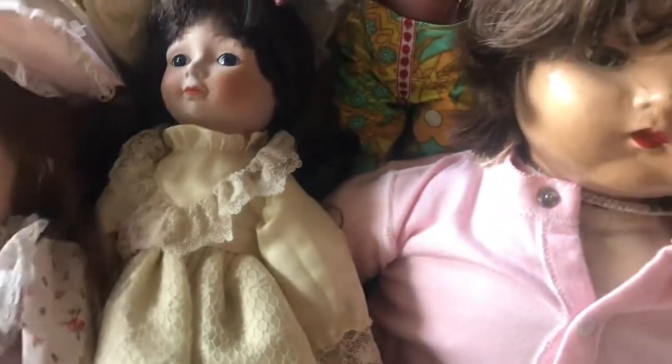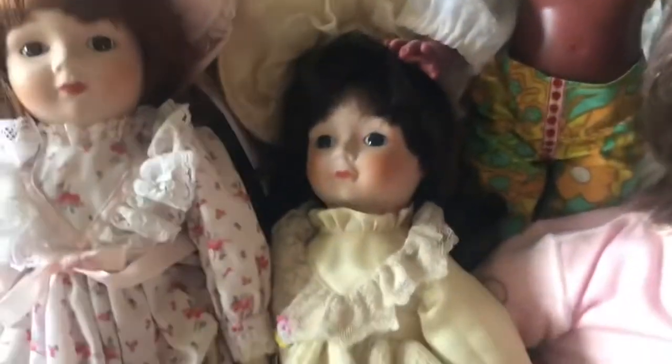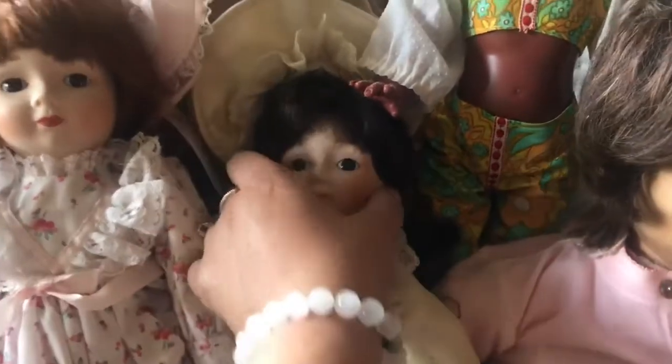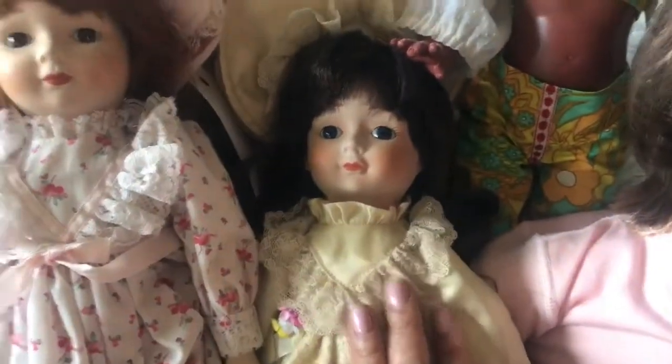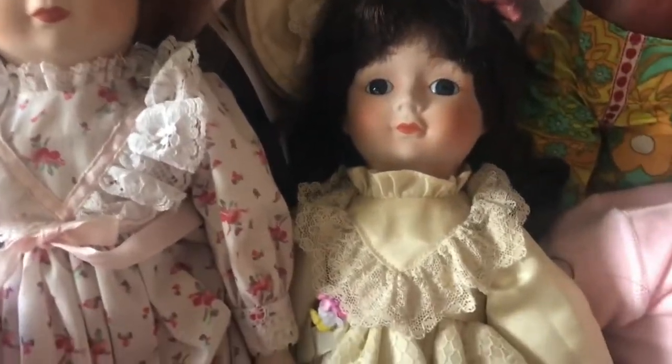And then this one here, as I was getting intrigued with these vintage dolls, I decided I would just look for some newer porcelain dolls. And these ones I found, they're pretty much the same. They play music. I think I paid $10 for them. And I noticed that one of them had a tag still.